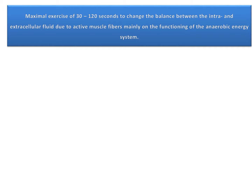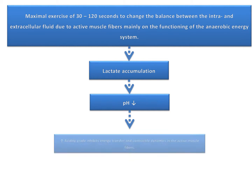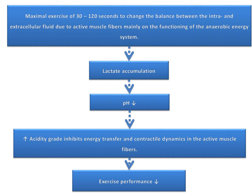Maximal exercise of 30 to 120 seconds causes energy to be produced anaerobically. This leads to lactate accumulation and pH declines. The increase in acidity inhibits the transfer of energy and affects the contractile dynamics in active muscle fibers. Exercise performance is decreased.